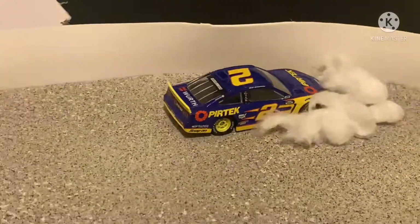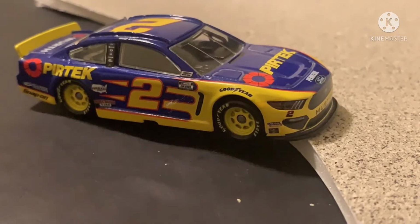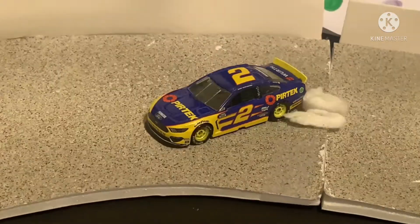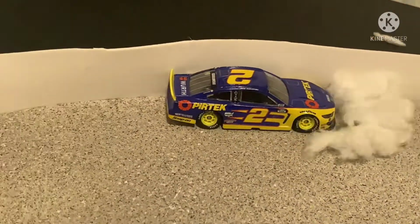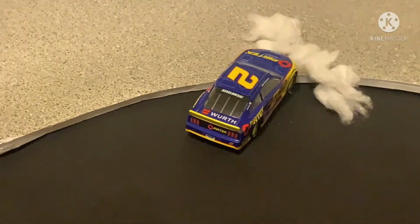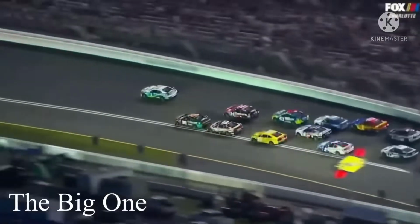Rookie and Daytona winner Austin Cindric, big trouble, into the wall, bringing out the seventh caution flag of the night with his Penske Ford. And he'll come into your frame from the right. There he is. Locked, backs up.